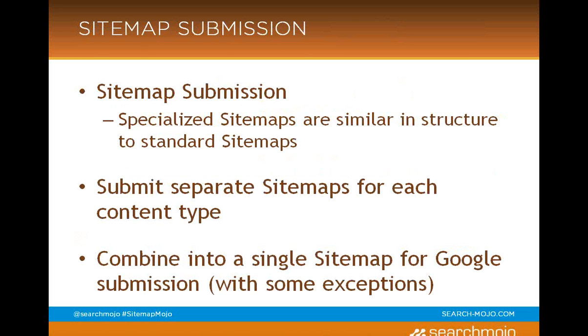For submitting sitemaps, specialized sitemaps are very similar in structure to standard and general sitemaps. You can either submit separate sitemaps for each content type, or, a new development from Google, you can combine them into a single sitemap, kind of an all-in-one for Google submission. This comes with a few exceptions, which I'll get into a little bit later. But submitting and verifying with Google happens the same way as you would with a standard sitemap or a sitemap index.